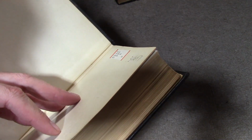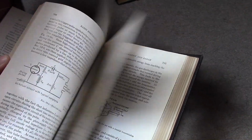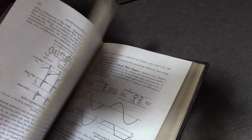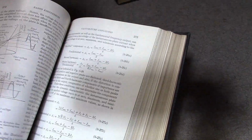Oh, next up. Radio Engineering. I don't think we know what's going to be in here. It's going to be tables and diagrams and formulas and basic circuits. Hey, some talk of television. Propagation. There's a whole lot on propagation of radio waves. Modulation, oscillation, tuned amplifiers, and so on.